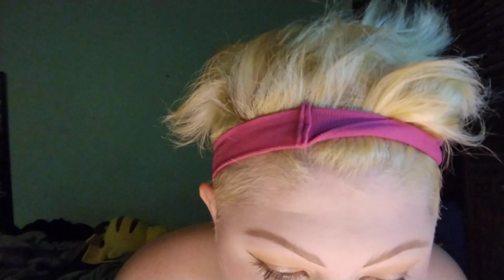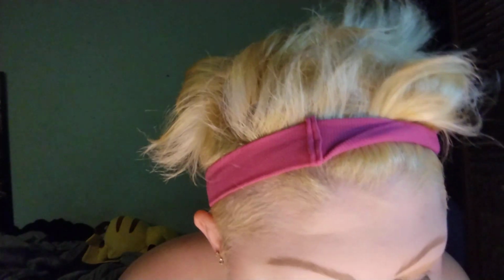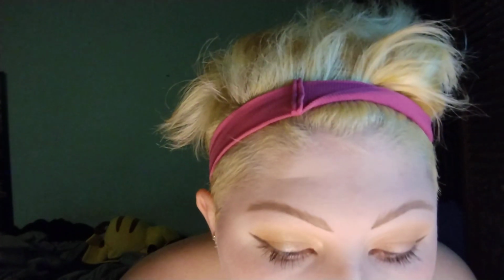And then lip product. What lip product do we want to use? Probably a nude, if I can find a nude one. I don't wear a lot of nude lipstick. This could probably work. Just kind of feathering it out.